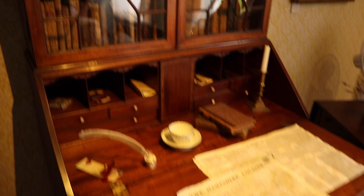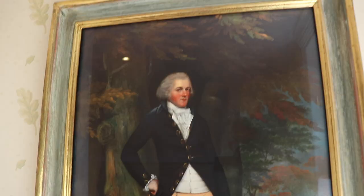Isn't that just fascinating? This is her furniture. This is what made her work. The world of Jane Austen created the books of Jane Austen. They inspired the life of Jane Austen. She was surrounded by these things that influenced her writing. I know I'm talking in circles, but it's just so cool.